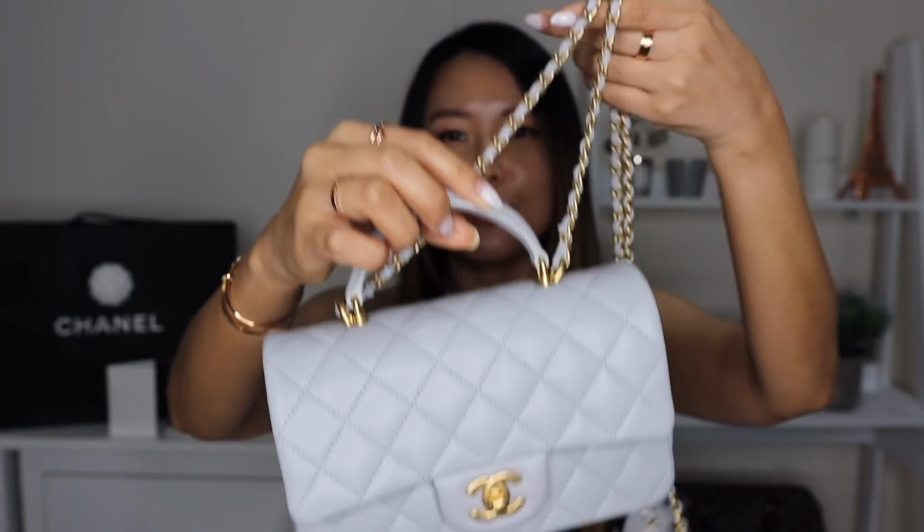So it's a bit of a brushed gold hardware rather than shiny gold hardware. I just think that that works really well with the gray color of this bag. I actually didn't think that I really liked the mini flat bags with the top handle when they were first released. I mean, I was a little bit half-hearted about it.